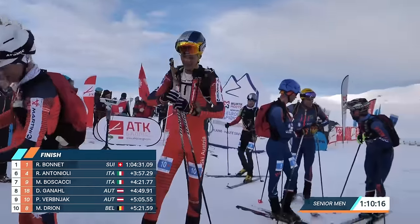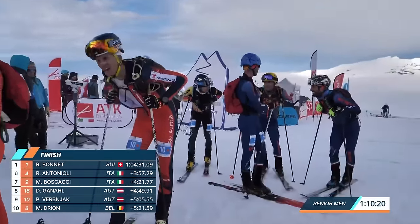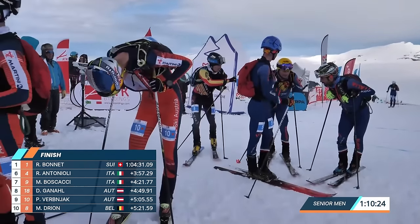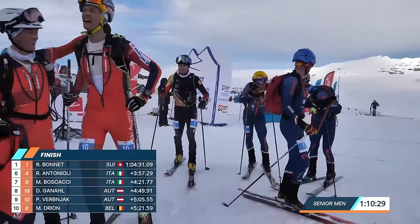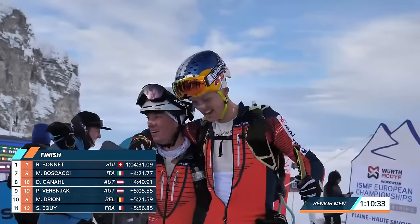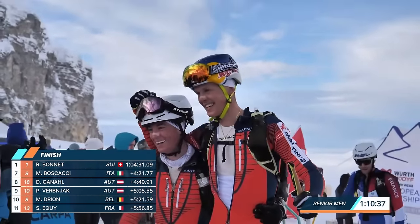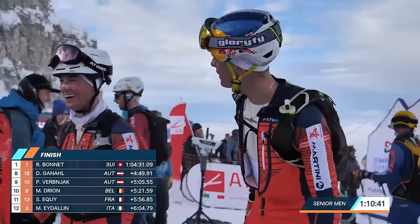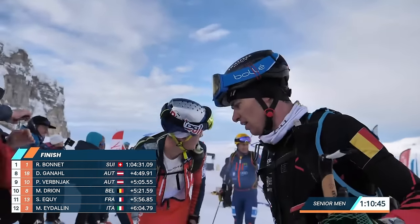That's Paul Verniak, one of the under 23 European Championship. We'll get all these results confirmed, but that is our provisional gold medalist in the under 23 category. Yeah, really nice to see two Austrians in the top 10. Quite unusual, so yeah, Austria today has also had a great day of racing.